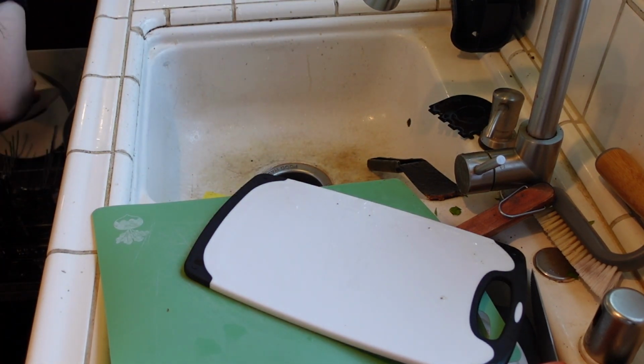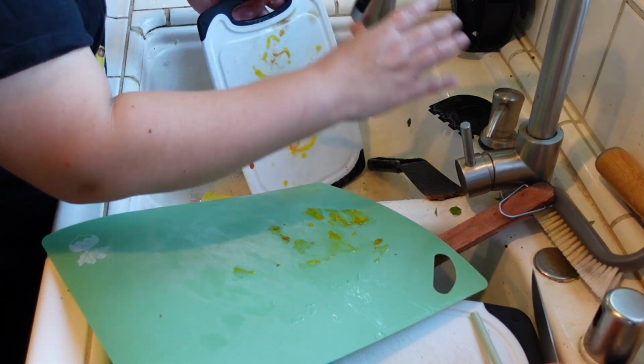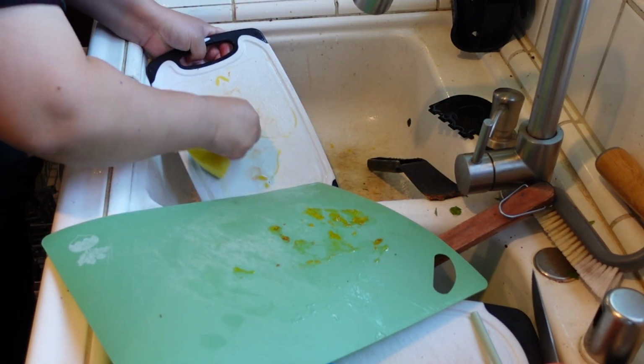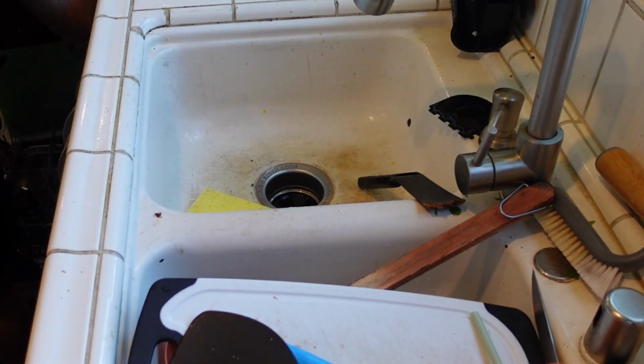So I've moved on to the dishes. My sink is disgusting. Now, it just needs to be replaced, honestly. There's a lot of chips in my sink and a lot of staining.